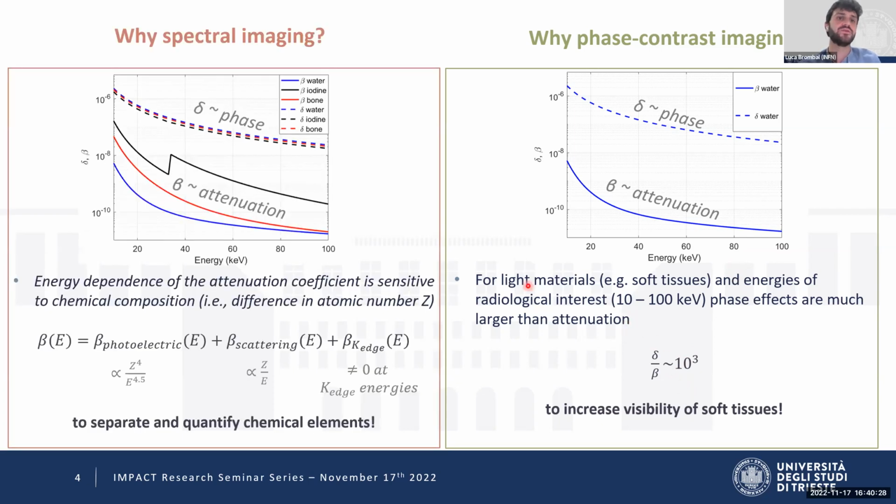On the other hand, why do we need spectral imaging? We use spectral imaging because the dependence of attenuation on energy is much more interesting, let's say, with respect to the dependence of phase on energy. By using the different energy dependence of different elements, especially when you increase the atomic number, for instance, if you inject iodine in a patient, by exploiting these differences in the attenuation coefficient, you can really separate and quantify chemical elements.